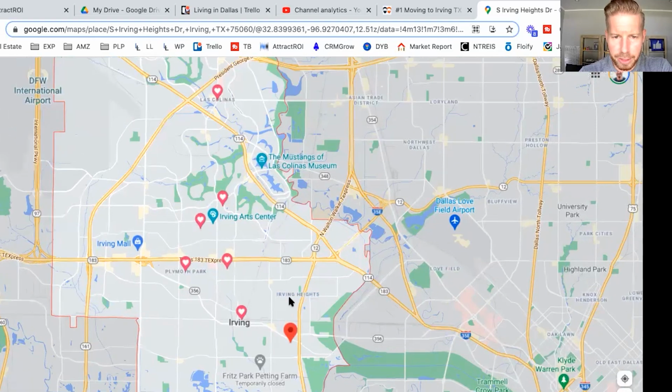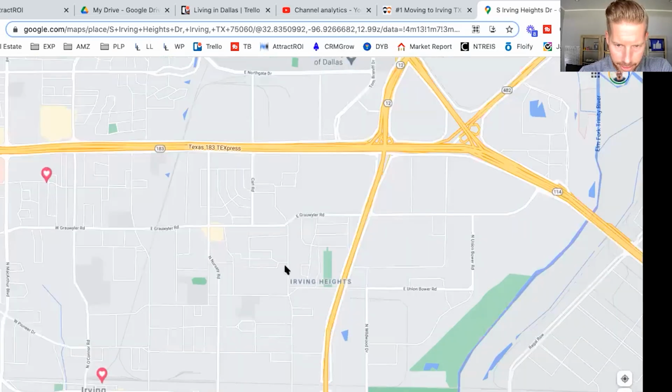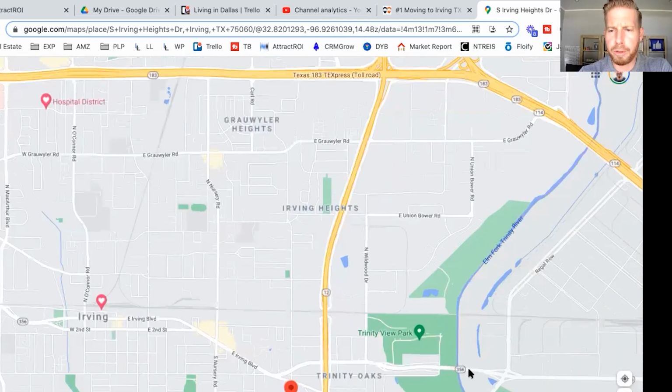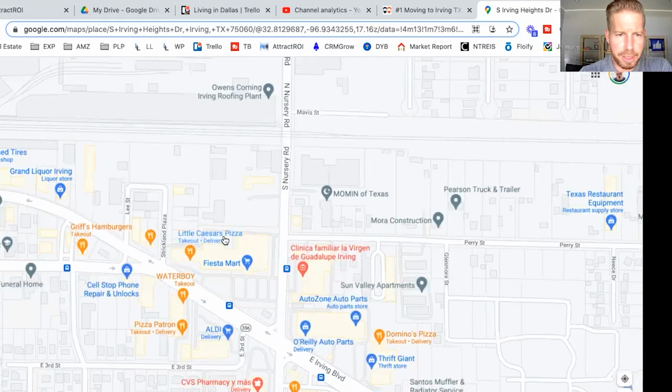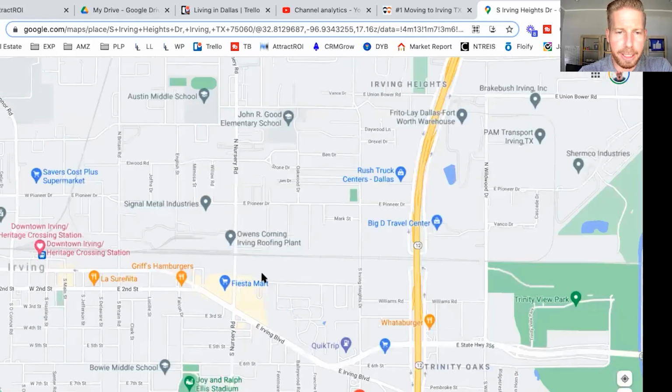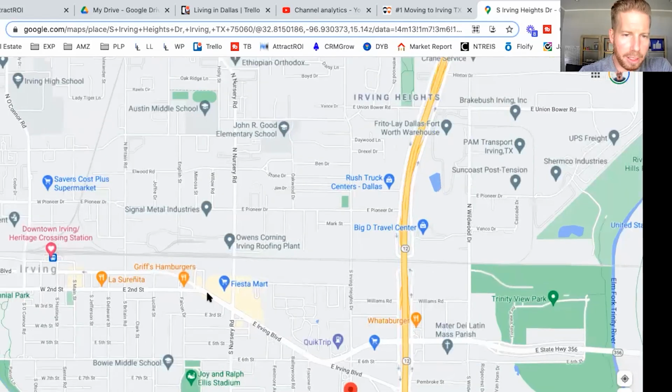You can see if we zoom in a little bit more, there is Trinity View Park right here. You've got some commercial aspect right here, just of your shops, Little Caesars, hamburgers, Pizza Patron, Domino's, maybe that's Pizza Patron. It's probably not the same as the tequila. You can see where my mind is at. El Oasis. So a lot to do right there. A lot of restaurants and things to eat right there.